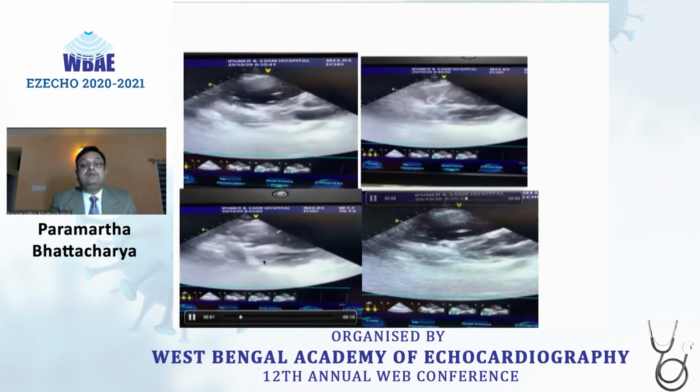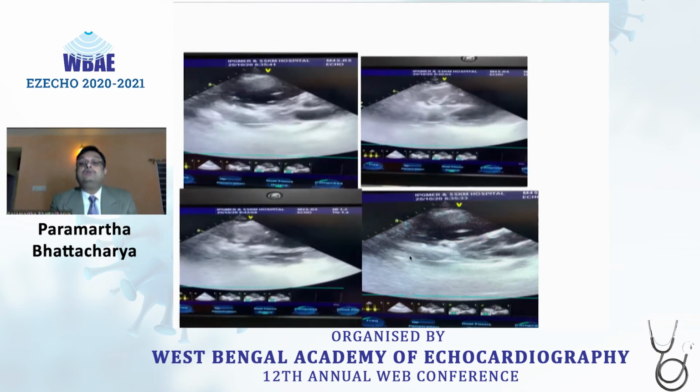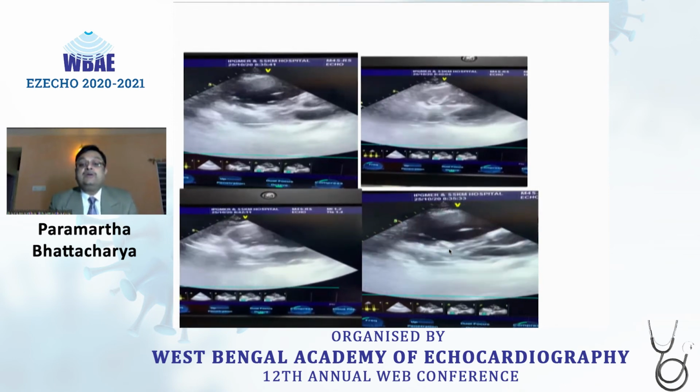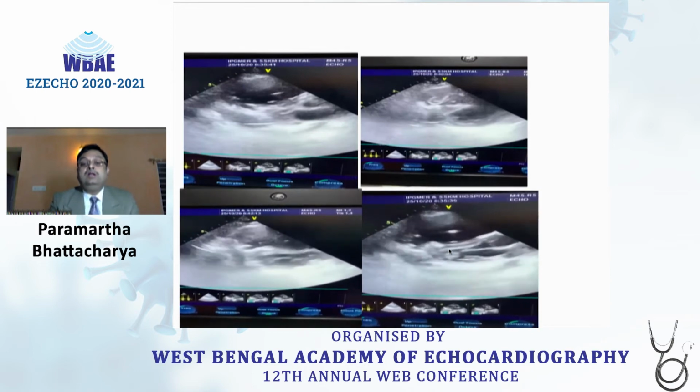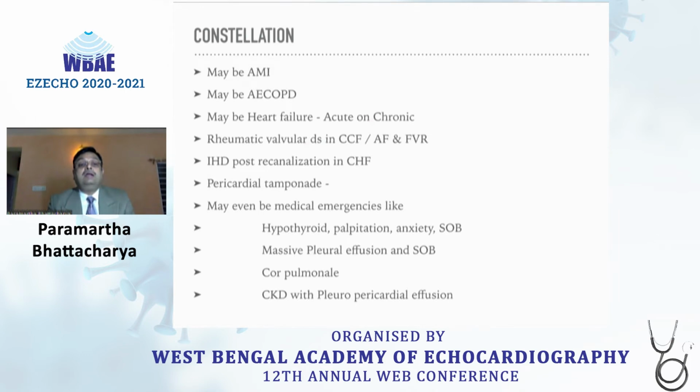This right ventricular clot must have, during the cardioversion, gone to the pulmonary artery, and the patient landed up on the ventilator within 1 hour. We had a very tough time bringing the patient out, but ultimately the patient succumbed to intense sepsis.